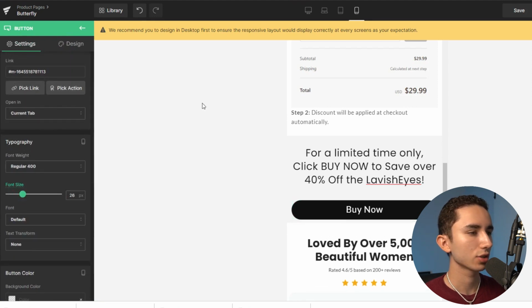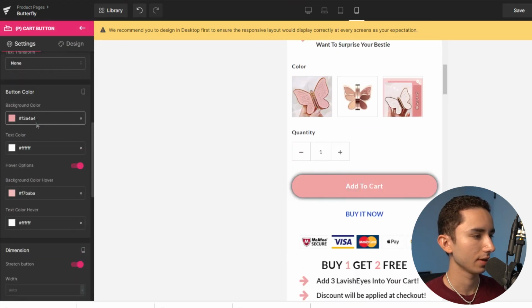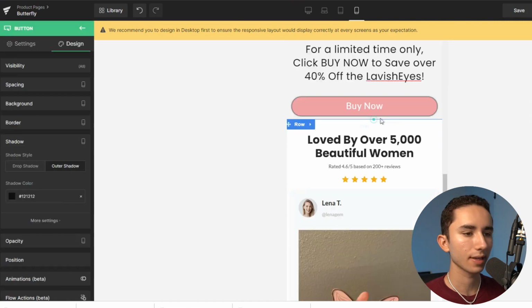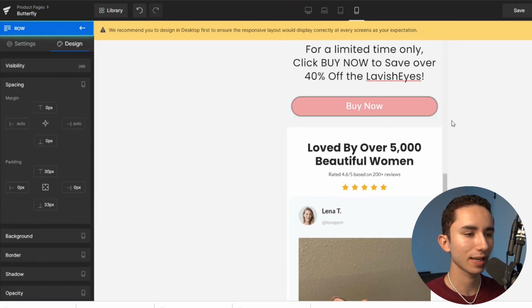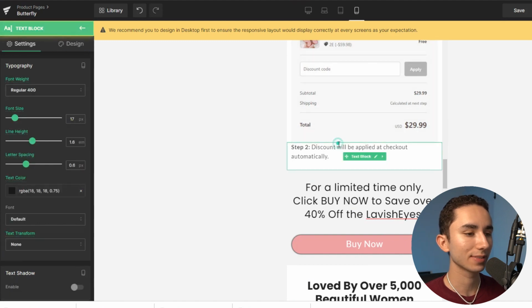Probably around there. Try to make it the same pink as everything else. Make sure it's consistent. So let's grab this color code right here. And that is looking nice. We'll add a bit of padding on the bottom of that. I would say, obviously, we can play around with the fonts, make sure those are good. And then, yeah, there's a few other spacing things.